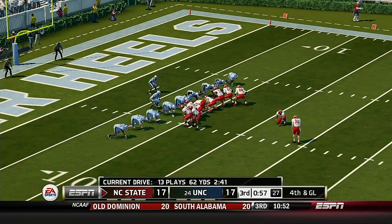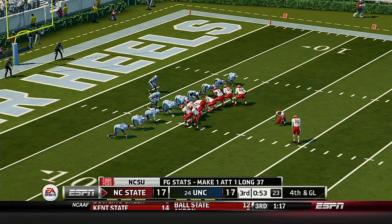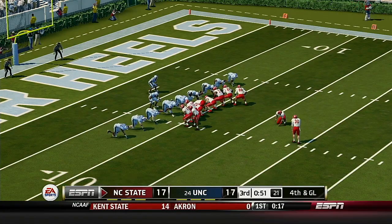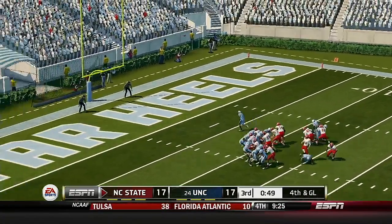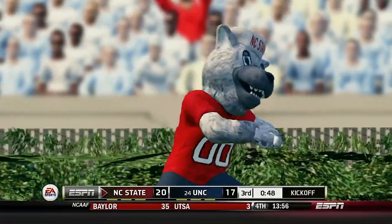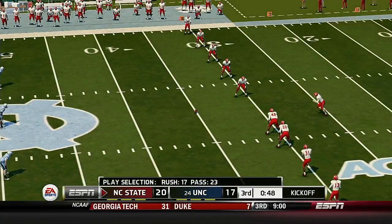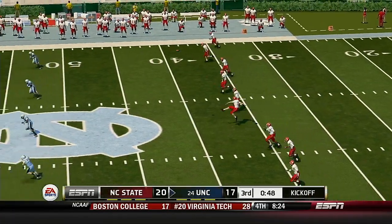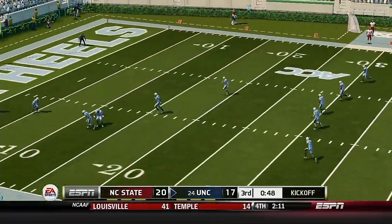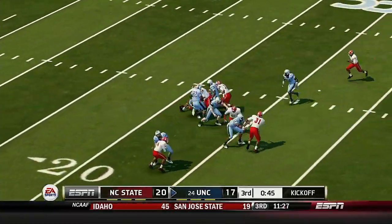So it's fourth down. This should be an easy field goal. North Carolina State is looking to go up by three. The kick is up, and it sails through the uprights. Burr gets set to kick this one away. He'll take it from the two. And he just got stood up right there.